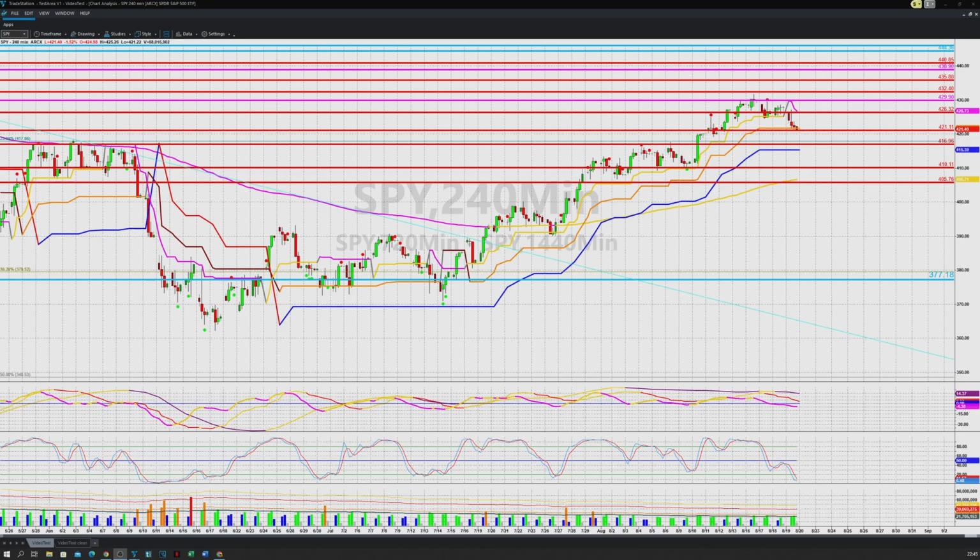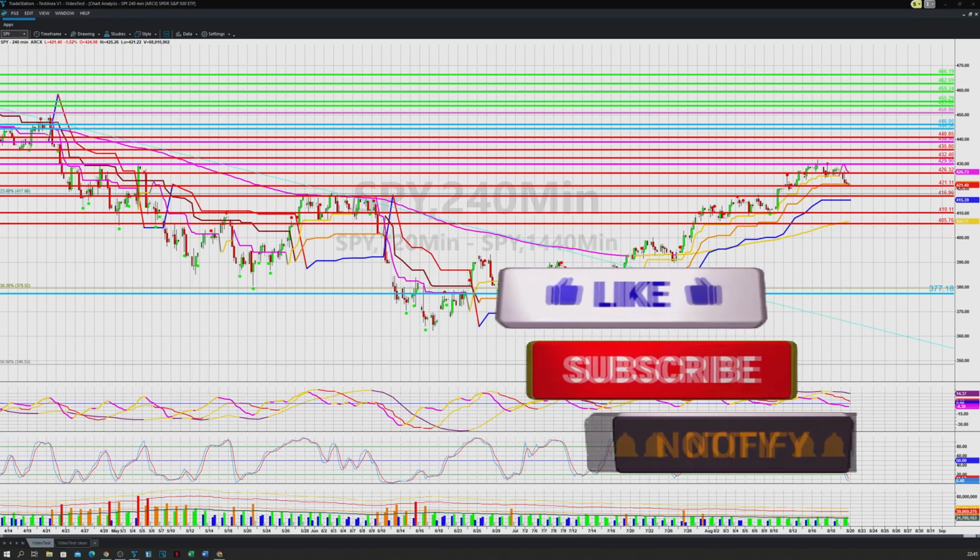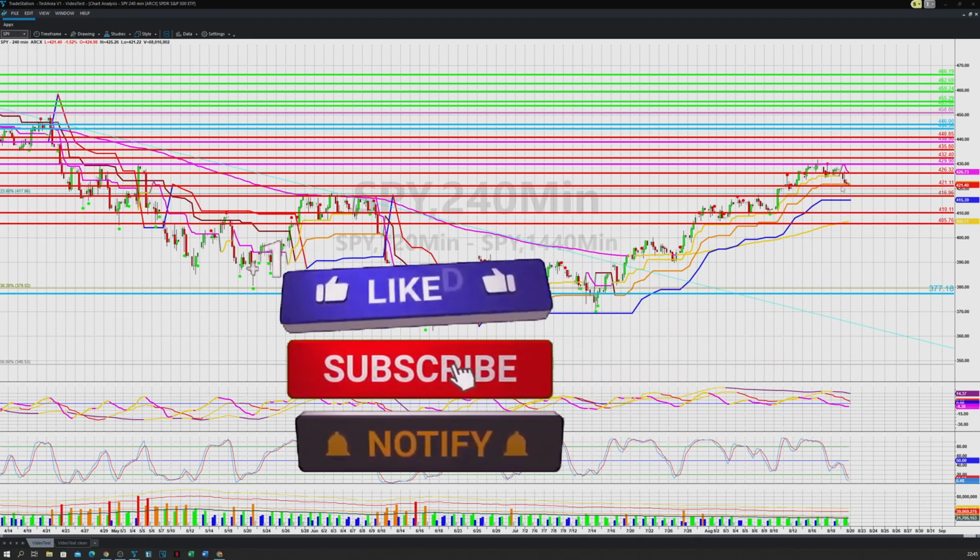Open with the SPY for our chart. You can see that our last prediction was correct. We moved to the 430, tried to push a little bit higher, and closed the gap, which was long ago here. It closed here, a gap. We closed the gap. The last gap was here, and from there we started a reversal. So as predicted, down.